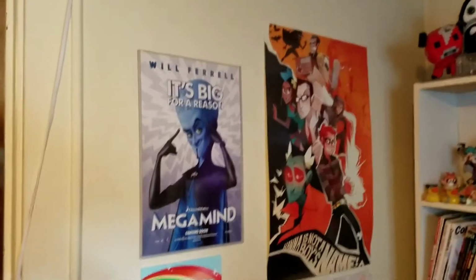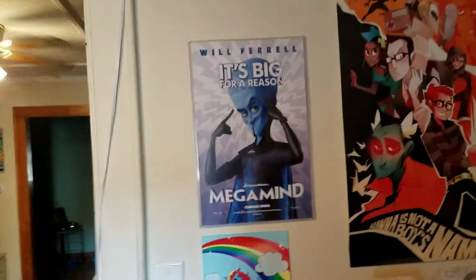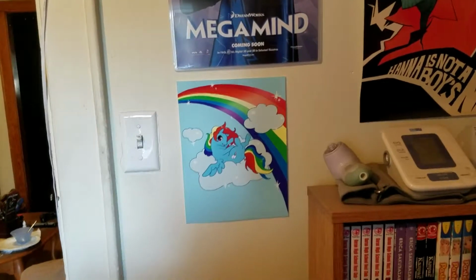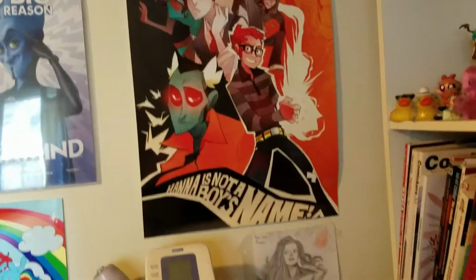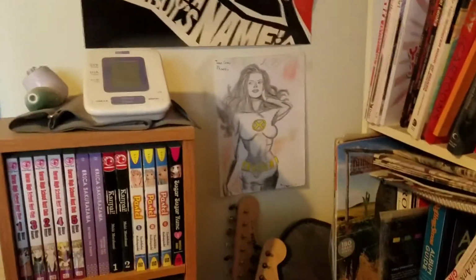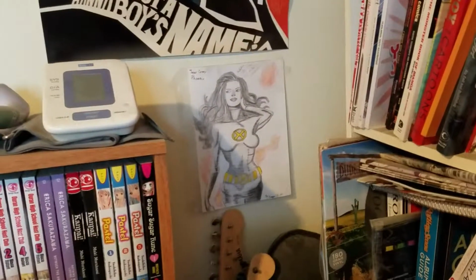Okay, so this is basically the wall I look at all day when I'm on my computer. I've got a Megamind poster because it's one of my favorite movies. I got a little Rainbow Dash, which I think was a little freebie when I bought Zambi's artwork. She sent me a freebie, which was nice of her. Hannah's Not a Boy's Name, which is unfortunately not a comic any longer. So sad. And this is another picture from my sister-in-law, and she drew me a Jean Grey, which is awesome. So I think it came really good.